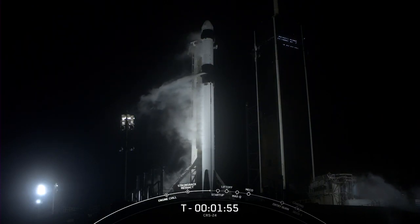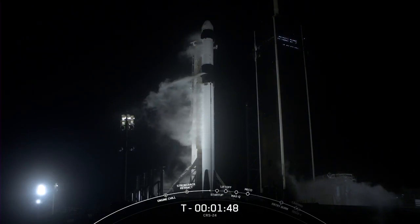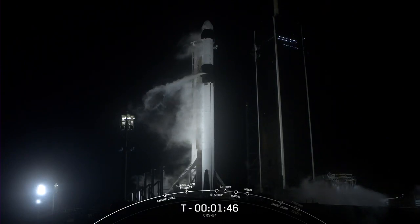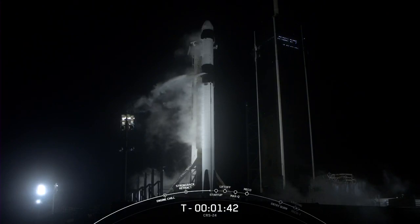So at this point, we are wrapping up liquid oxygen loading. Once that is done, that is all of the propellant that will be loading onto the vehicles. And that is the call out right there. So all propellants are loaded onto the vehicle. Dragon is on auto idle.